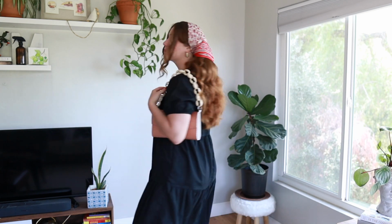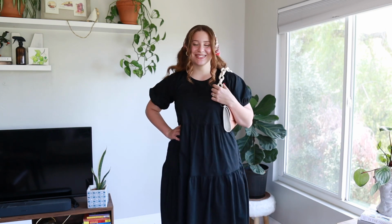Like I said, all of these soft elements really help to bring out the femininity of the dress, but also soften this kind of black, harsh color. So I think this is a really nice, balanced, summery look that I can't wait to wear as the summer comes to a close.